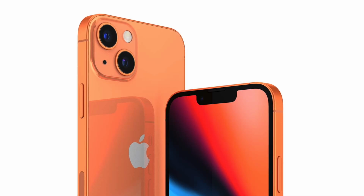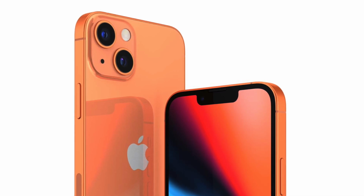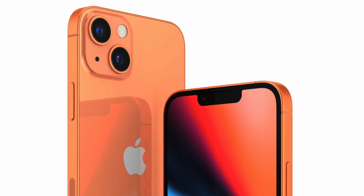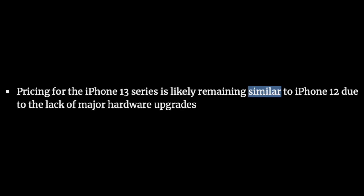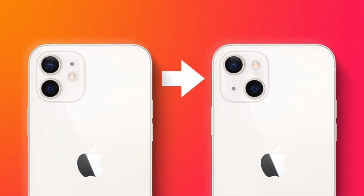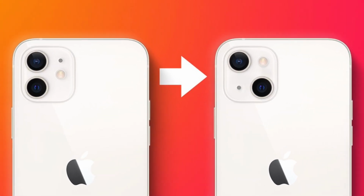Anyways, the next thing TrendForce delves into is the pricing, and actually we have little to no leaks regarding the pricing on the iPhone 13 series, but thankfully TrendForce does give us good news because they say the pricing should be very similar to the iPhone 12 series, largely due to the lack of hardware changes from the iPhone 12 series.